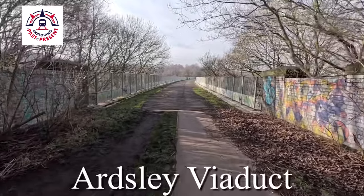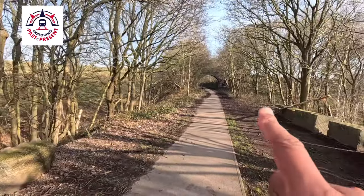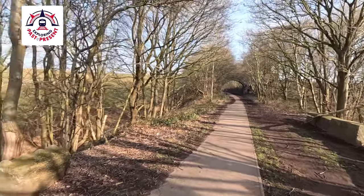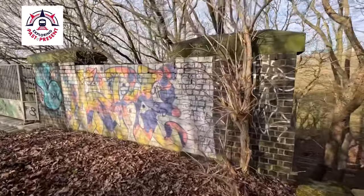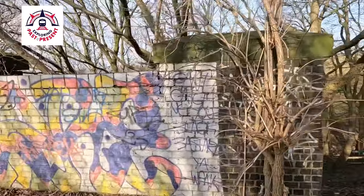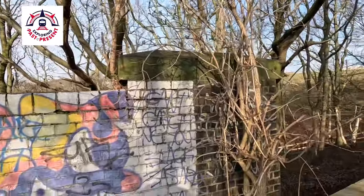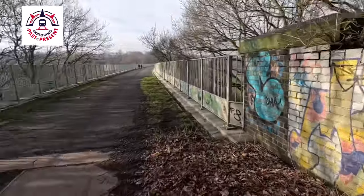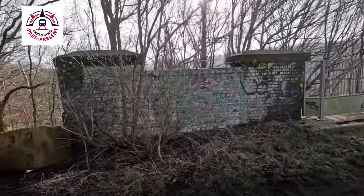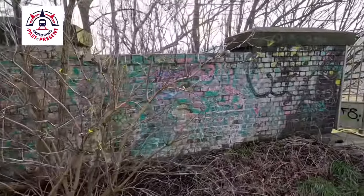So we're going to have a little look at the viaduct. Back that way is where we left off in part one. You can see the bridge that we left at. If we just take a look at the viaduct, the brickwork was made of blue engineering brick, and you've got the coping stones on the top. You can see these trees have grown. It's been ruined by graffiti, and it's the same on the other side. Now the viaduct is accessible to walk down and have a look at, so we're going to take a look down there.